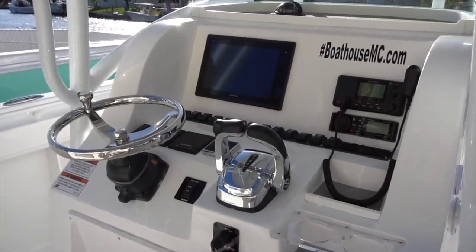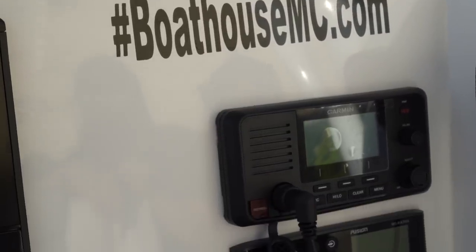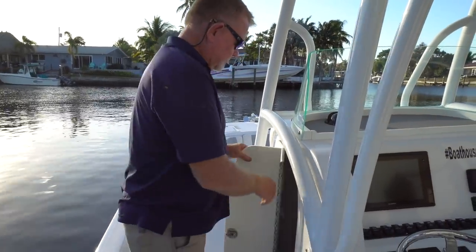This is one we did a custom electronics package in. This is Garmin equipment with a Fusion stereo amplifier and JL speakers. Most of them come a blank slate, so we can add any equipment you guys would like. Forward here has an enclosed head.